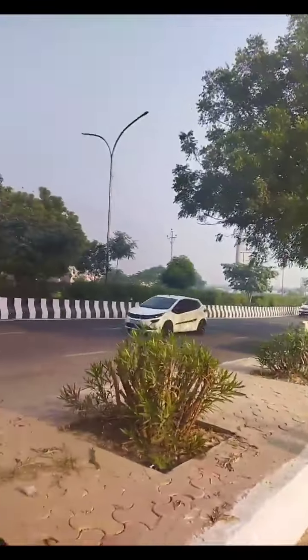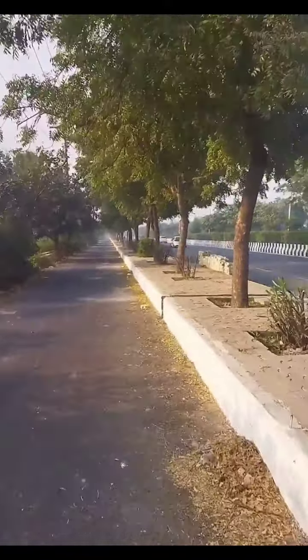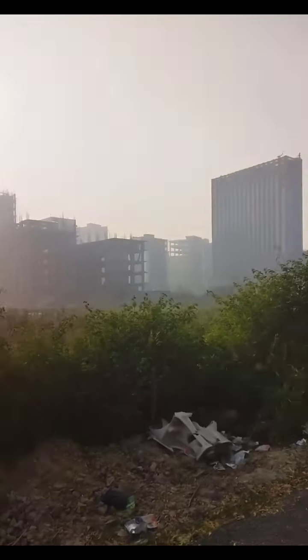These are the roads, you can see it's very nice. These are the corporate buildings. Some are under construction and some are working right now.